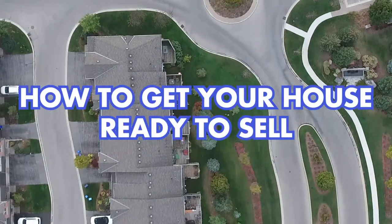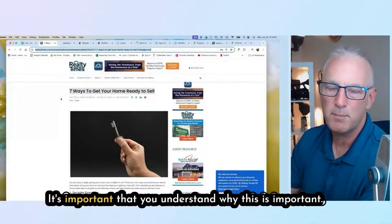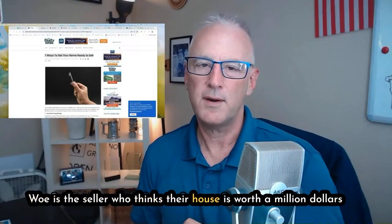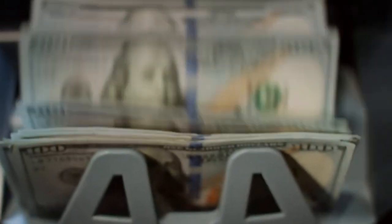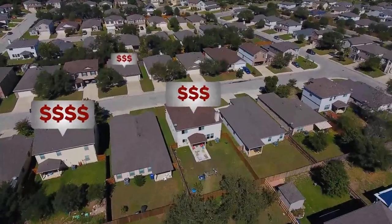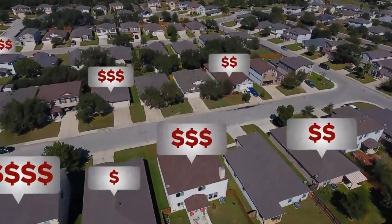Seven things you need to do to get your house ready to sell. It's important that you understand why this is important. Woe is the seller who thinks their house is worth $1 million and they haven't done a thing to make it presentable or sellable. You can put your house on market. Absolutely. Don't do a darn thing.